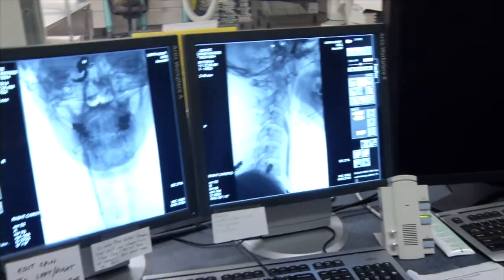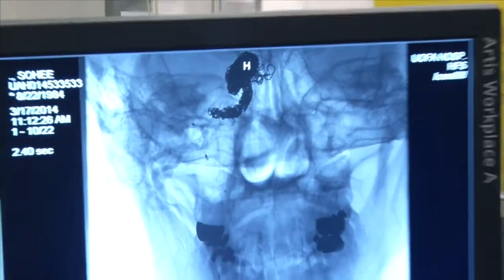There are many different kinds of procedures that an IR doctor has to do on any given day. In any given day I show up to work, I could be doing 1 out of 50 different kinds of procedures. We are subspecialists, meaning almost all our referrals happen to be from other specialists.